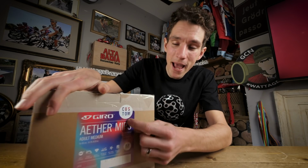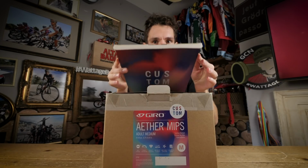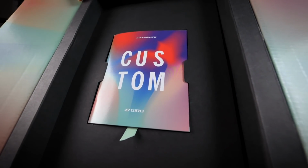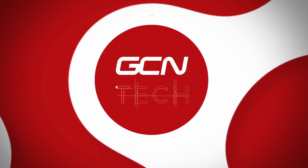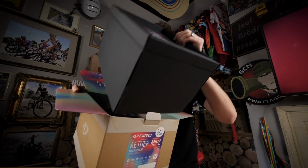The reason I've left it in this box is for a very good reason. It is an intrinsic part of unboxing, and it's also got a bit of a wow factor when you look inside, and that sticker there, yeah, that gives you a bit of a clue. You ready? Oh yeah! Look at that. Look at that, custom, oh yes.